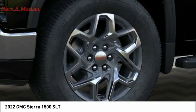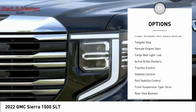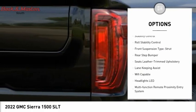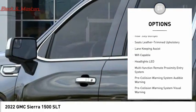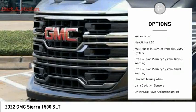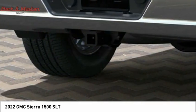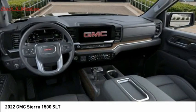Here are some of this vehicle's great options: power windows with safety reverse, tailgate step, remote engine start, cargo bed light, LED active grille shutters, traction control, stability control, roll stability control, front suspension type, strut, rear step bumper.